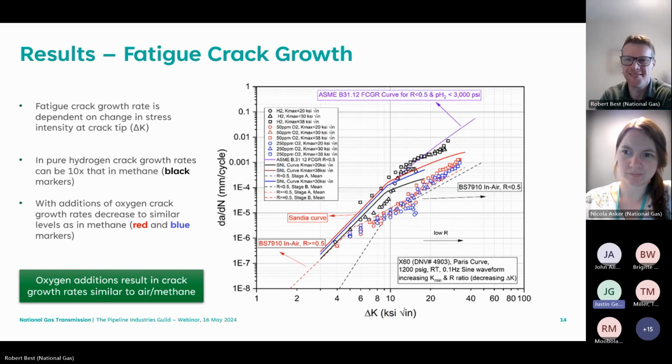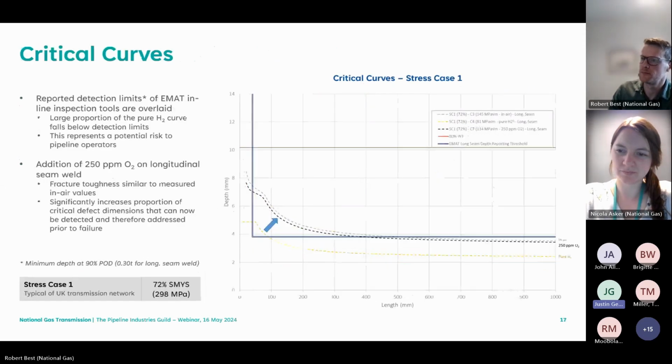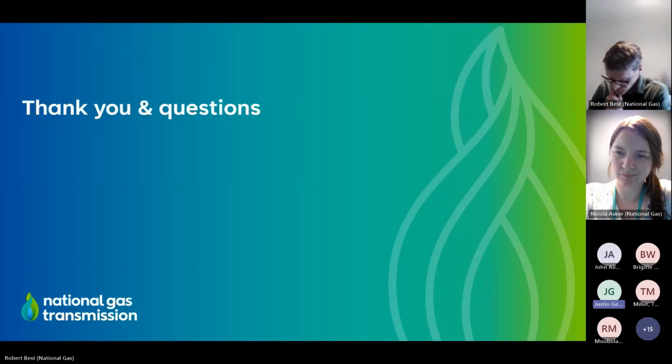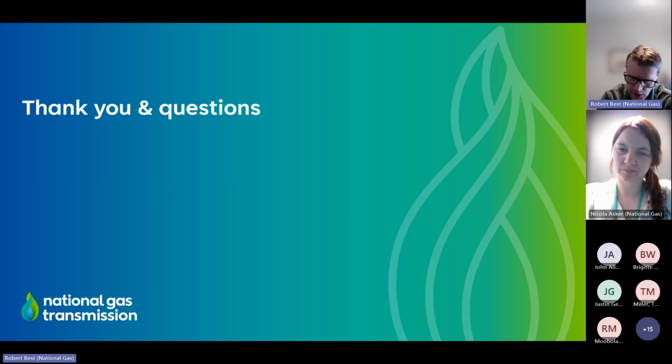One question, I'm not sure if I missed this, but was it mentioned in the presentation what the actual mechanism or the chemistry is that enables oxygen to minimize this hydrogen embrittlement effect? As part of the project, Rosen did a literature review to understand that. There's a few theories that exist.